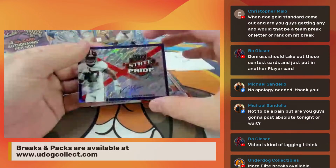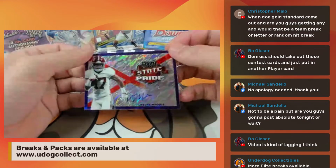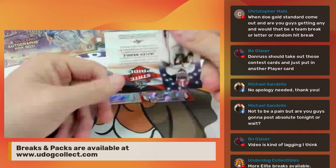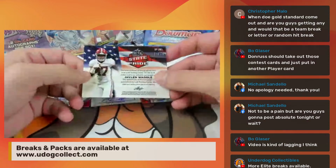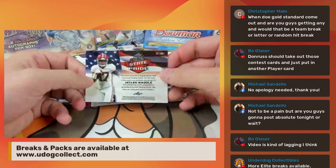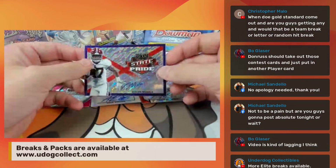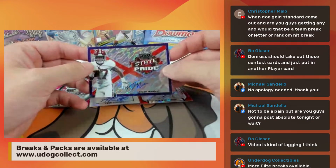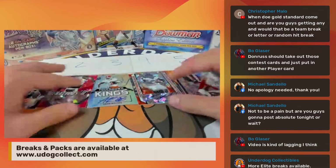And here's card number 5. Yet again, another Jalen Waddle. 2 nights in a row, 2 shows. This is going to be the State Pride Jalen Waddle, numbered 19 of 30. 19 of 30 on that Jalen Waddle. State Pride. Very, very cool card to get. That is card number 5 for this break.